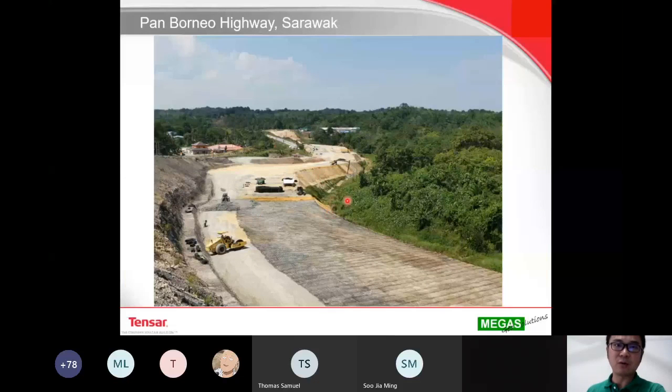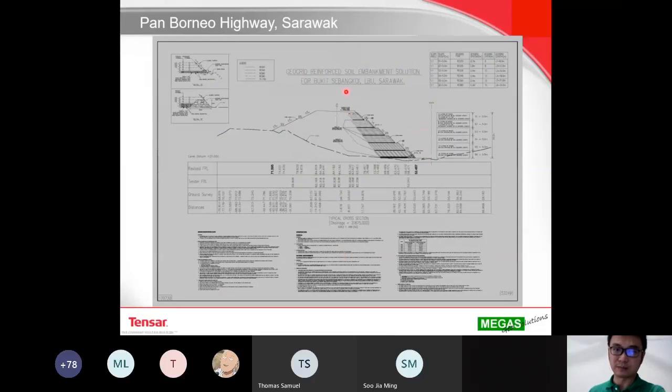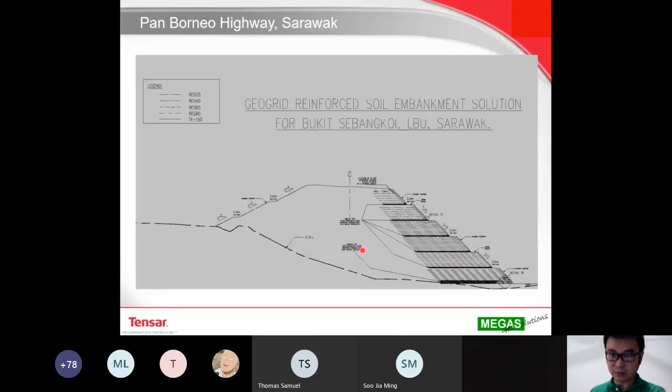Then this is a Pan Borneo highway project. We are using this to build up the road embankment, which is up to 30 meters high. This project is still ongoing at site right now. I think about 3 slopes have been built already. This is a section showing a closer view. The height of each slope is about 5 meters, followed by a 2-meter berm, and every berm is provided with a surface berm drain. Some rock dome is provided and reinforced by geogrid all the way up.